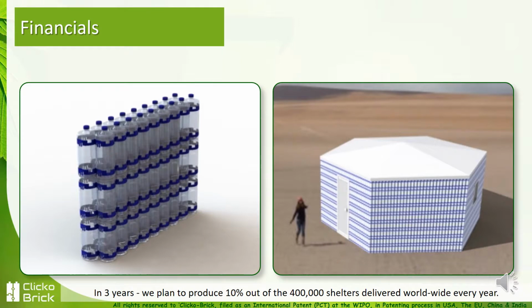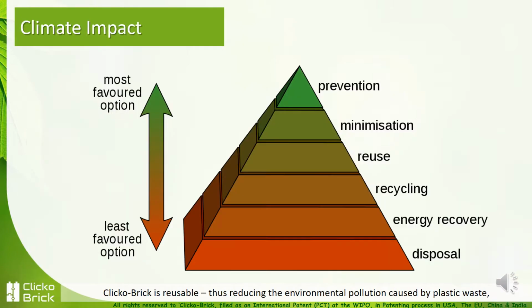In 3 years, we plan to produce 10% out of the 400,000 shelters delivered worldwide every year. Our comparison refers to public shelters, but obviously, since Clicko Brick is a basic building block, family shelters are just as implementable. For a 24 square meter shelter, our deal stays a good 200 euros cheaper than all other options.